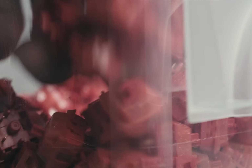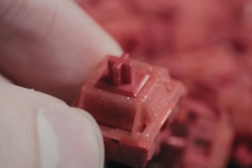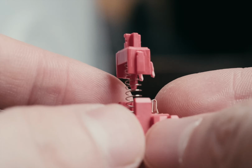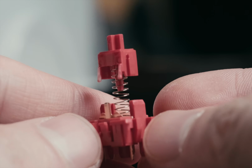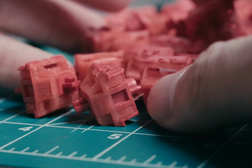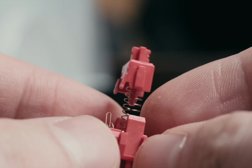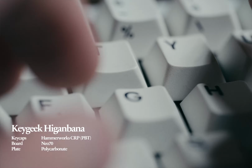The Higanbanas really shine with their crisp typing feel and distinctive clacky sound signature. What I particularly enjoy about these switches is how the nylon top housing paired with a PBT bottom creates this perfect acoustic presence. With their 52-gram bottom out weight, they hit a sweet spot that provides just enough resistance without causing fatigue during long typing sessions. The factory lubing is excellent as expected from Keygeek, contributing to their smooth performance right out of the box. Here's how they sound.